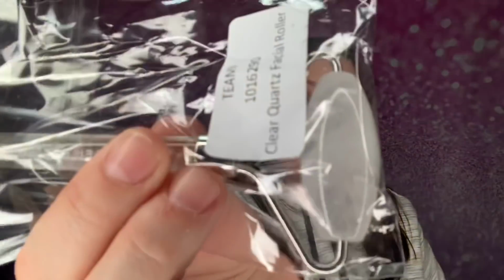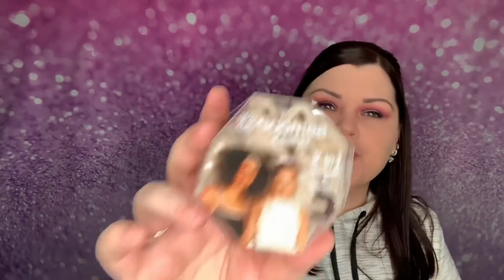But this is the Teamy Clear Quartz Facial Roller. And I did actually finally use mine the other day. And this is a very nice, higher quality than any other facial roller that I have received. But here is the clear quartz face roller, and it feels so nice and cool and refreshing on your face, let me tell you. And then the last item in here is a 2-in-1 headband and scrunchie. And anybody with any type of hair could definitely use this to keep your hair out of your face, pull it up in a ponytail, or do whatever you would like. So that's really cool that that's in there. So that is everything that came in here for $16.